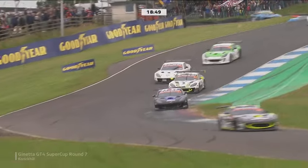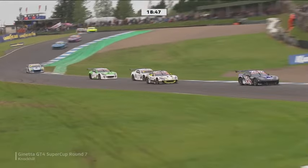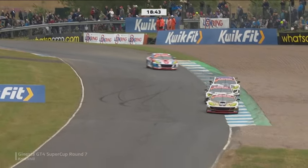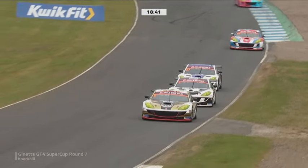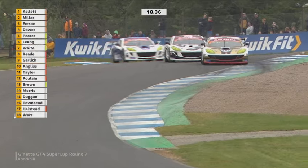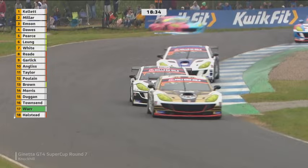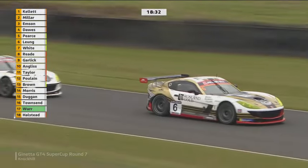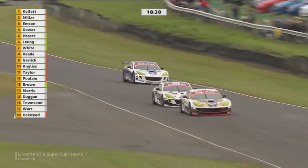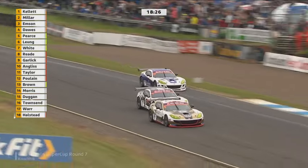Luke Reed over the line, 3 abreast by the looks of things for second though in the G55s, and right down the middle is Connor Garlick. He had to have eyes everywhere there because on his inside was Blake Anglis, another one of the pros in G55. Blake's been in the championship for a couple of seasons now, so he's well versed in how to hustle a G55 around this tight and twisty circuit.